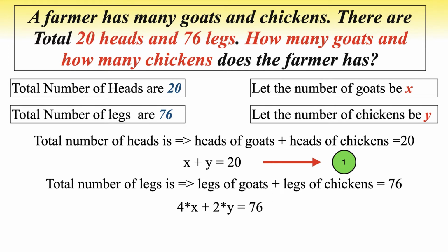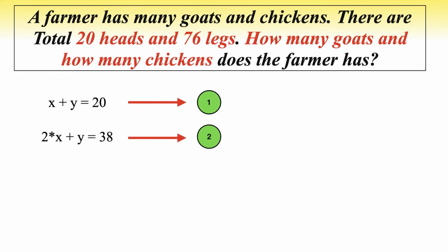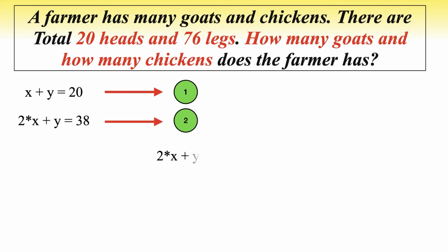4x is because x represents the goats and each goat has 4 legs. That's why it is 4x. 2y is because y represents the number of chickens and each chicken has 2 legs. After simplifying, the equation becomes 2x plus y equals 38, and call this equation 2. Now solve equations 1 and 2 to find the values of x and y.